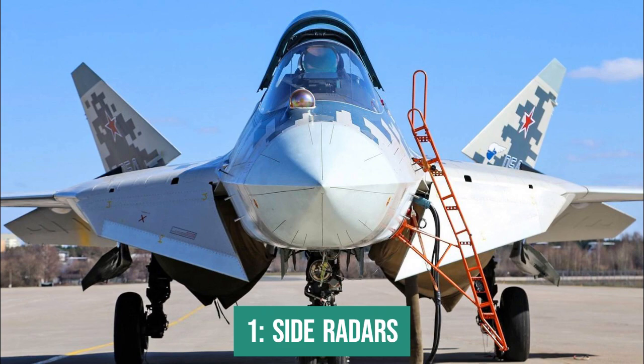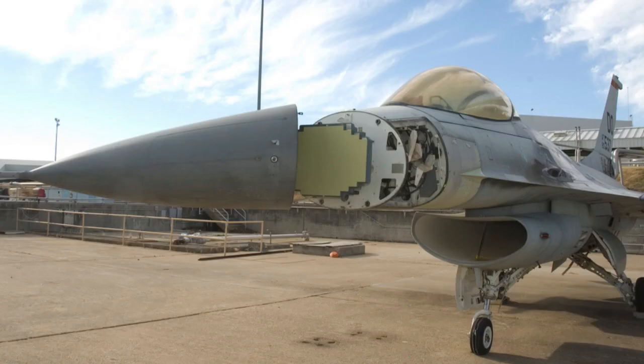1. Side radars. Virtually all fighter jets in the world today have a single radar located in their nose. This radar is responsible for covering the frontal sector, with a traditional coverage of approximately 60 degrees on each side for traditional active electronically scanned radars, or up to approximately 100 degrees on each side for radars with a repositioning system, such as that of the Gripen E and Eurofighter Typhoon. The Su-57, however, has a different philosophy.